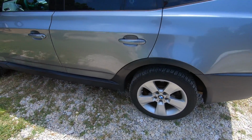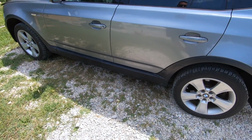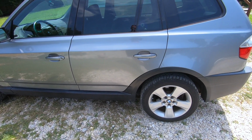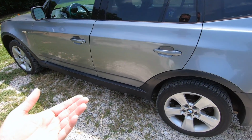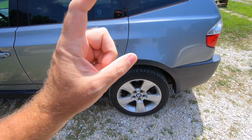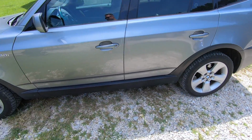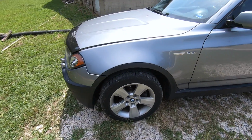all these BMWs still suffer if they sit around. They could have the seized brake calipers. It still is a fairly heavy car, a little over 4,000 pounds, so you can work through the brakes pretty fast, especially in the front. The rear upper control arms, it still has a single arm like the X5. That could wear out.